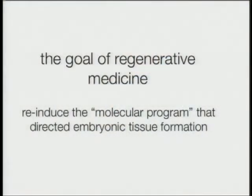Okay, so the basic goal of regenerative medicine, because that's what I'm going to shift to now, is to somehow figure out how to reinduce the molecular program that made the tissue in the first place and now reactivate that in the disease state. And I have to caution, there's one point of caution here, and that is that we don't know much about regenerating tissues that are diseased, like Sherry had talked about with the liver. That's a big problem, and I'll tell you why in a few minutes.